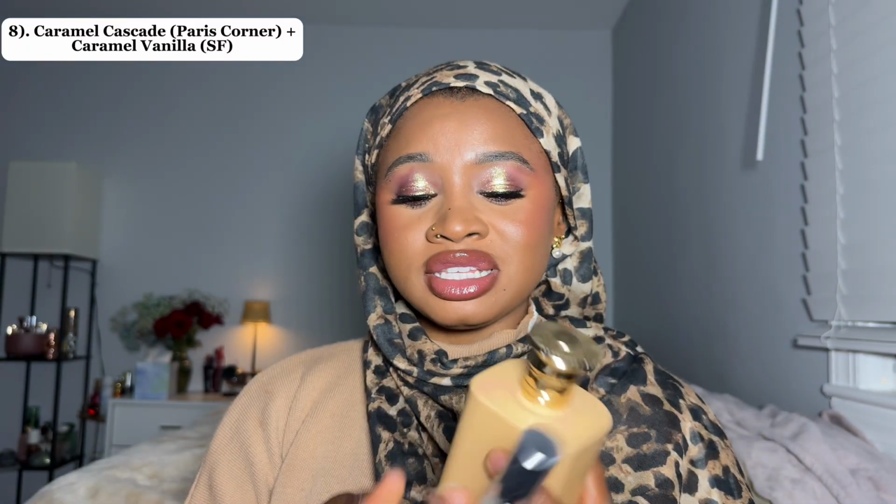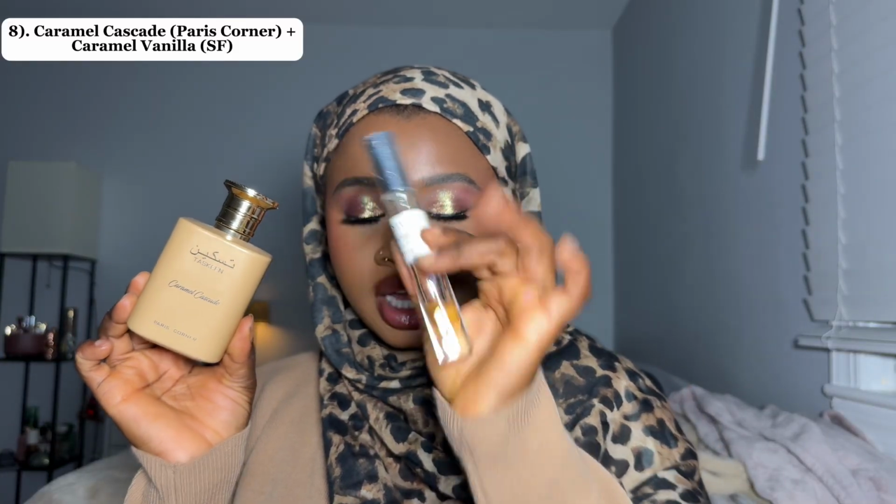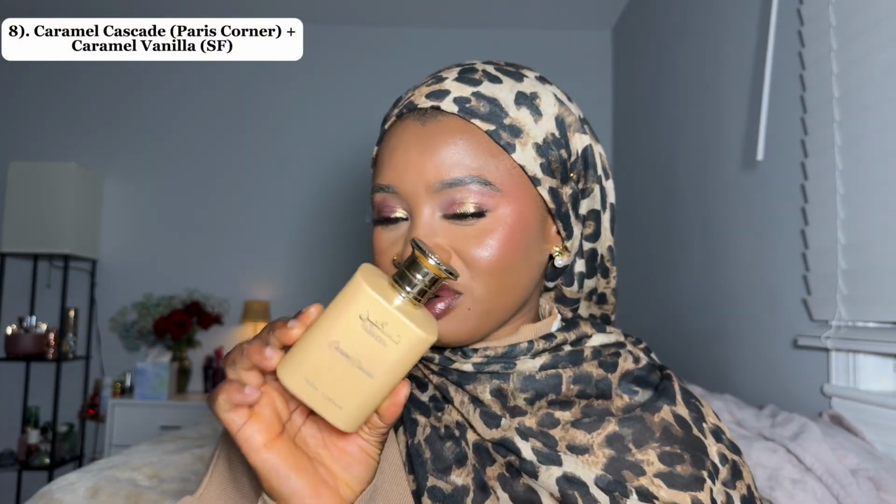I have worn this, in fact, whenever I would use this fragrance, I would layer it with the caramel and vanilla, and oh my god, this is already a sweet fragrance. It's already a sweet fragrance, but this is sweeter. Oh my god, this is a lot, I was gonna say a lot sweeter, but that's bad English.